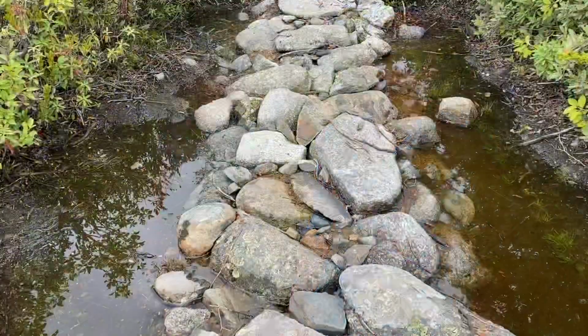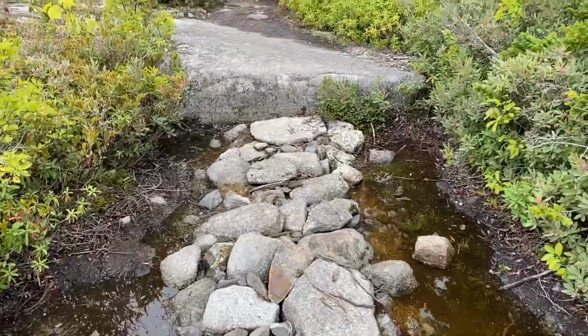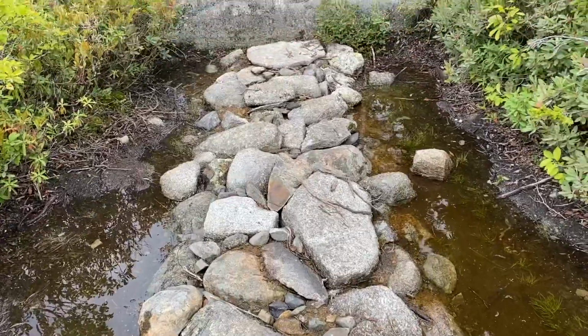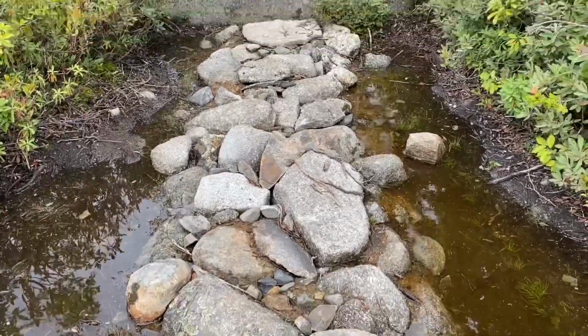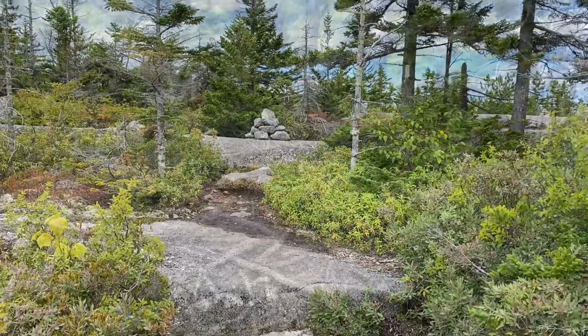Thank you. You know, when you see guys out here working, it gives you an appreciation of what goes on out here. Like these rocks through this mess here, that didn't just happen. Somebody put them there. Thank you, trail maintainers.